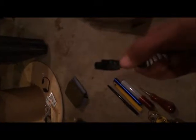Just a cheap break off box cutter, lock on it. Something you never really expect to find in a survival kit. Chainsaw tool. I'm not going to pull that tape off because it's going to be a pain to get back on. I took the tip that was shaped like a flathead screwdriver and ground one side down, so it's got a little bit of knife blade on it.